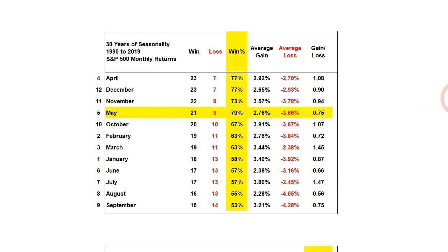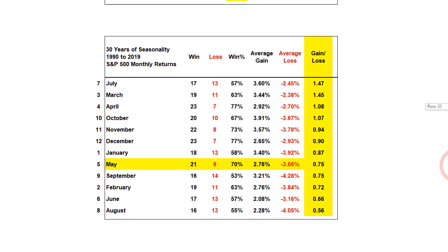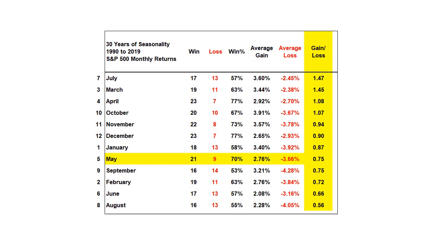So we got May here right now. Now I'm going to go down and look at this different sort here. Now I'm sorting by the average gain, average loss ratio here. And we can see that July has a big positive ratio. March, April has one of the higher ratios. So April has a high win percent and a high ratio. And as I said, yeah, I know hindsight is 2020, and this does not include April 2020. I like complete years. So this is 30 complete years. And so April was one of the best months going into last April. And then you can see October is up there. So October is a good month.